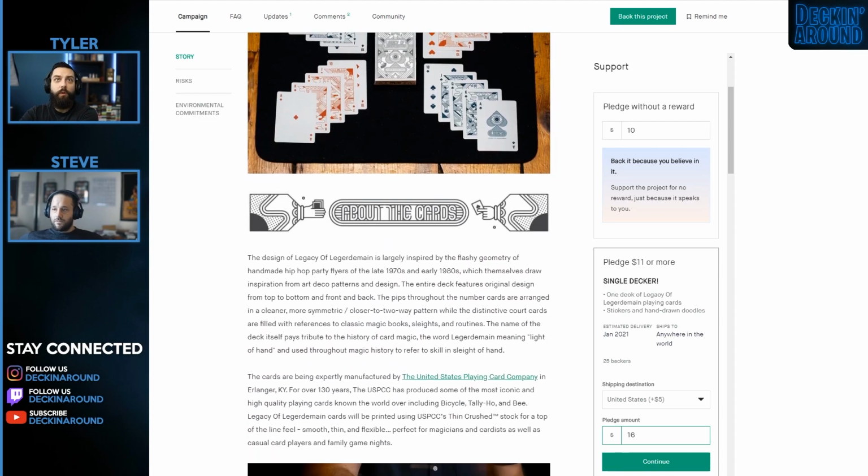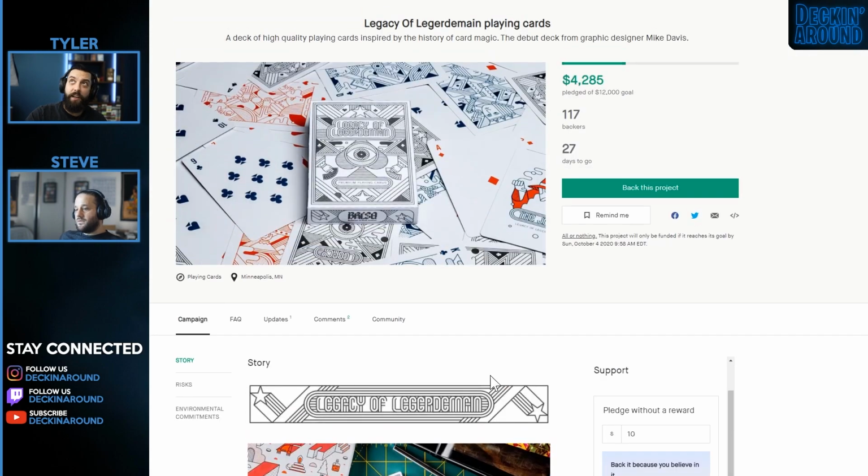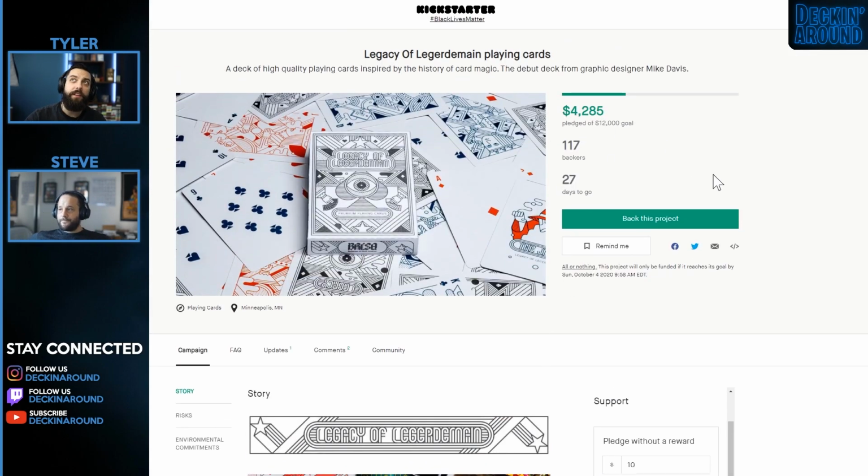I think the one thing I would say is the goal's probably higher because they're doing Thin Crush, which means they have a higher minimum order quantity. I'd probably want to see that somewhere around the 8 to 9 mark versus a 12. 12's a little high. But with 27 days to go and what looks to be some pretty good momentum behind it, they should do all right.